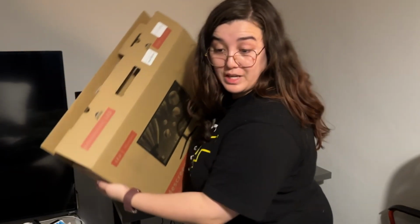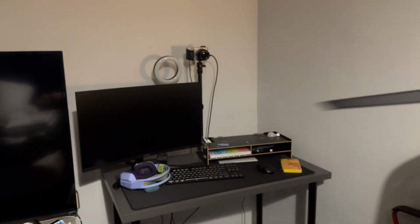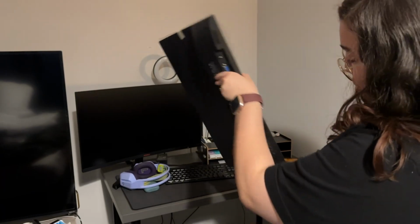Well, here's the box. I'm going to show you the actual monitor because I need to unbox it on the bed. It already came with an HDMI cable, so I didn't even need to worry about that. The stand is so diddy, but I guess it's a small monitor. Whoa, it's so thin. So here it is. You can probably see the camera slash phone. I'm going to attach it to the stand and then I'll show you it.